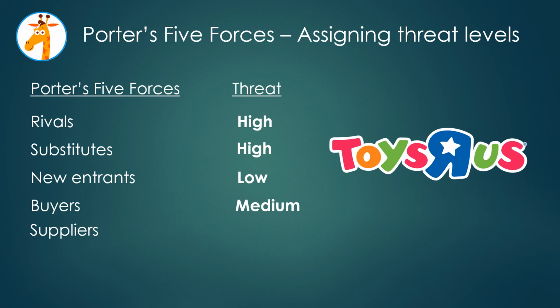Lastly, for the threat of suppliers, we decided that this was a low threat. Because Toys R Us is the largest toy brick-and-mortar store in the country, having around 800 stores across the US alone, suppliers are eager to get their toys on the shelf. Only a few other toy stores have that kind of national coverage. Who wouldn't want their toy to be showcased in 800 stores across the country?